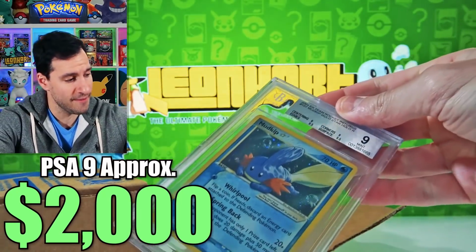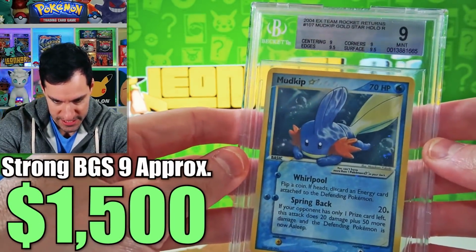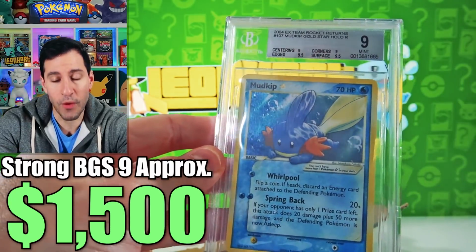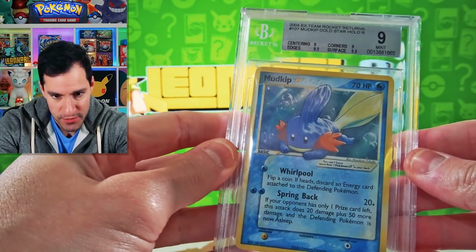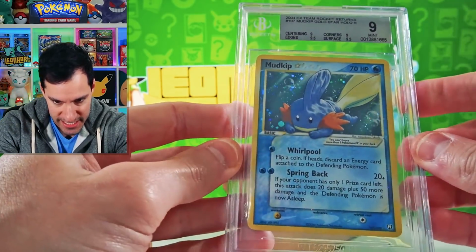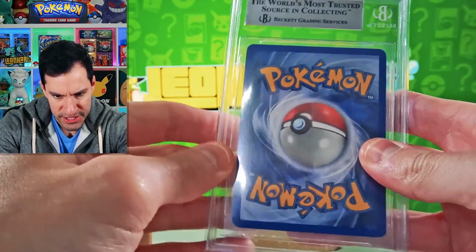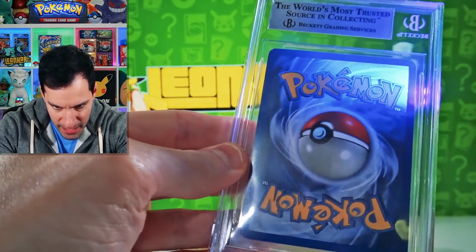It's a 9. Congrats, everybody. It's a 9. Wow, this one has great scores. 0.5 away from getting that gold label. 9.5. So centering and corners, of course, but the surface is a nice score. Let's check out the centering. It looks much better centering on the back, but still.